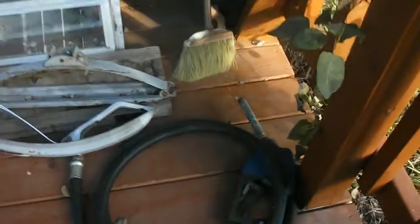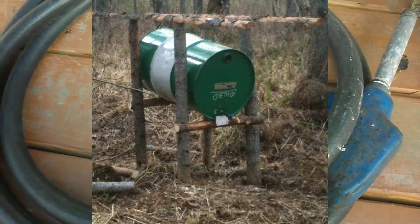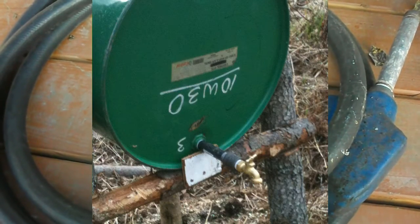There's also this old gasoline nozzle, and you say, well, what am I gonna use this gasoline nozzle for? Well, for pumping gasoline, as shown in the picture. Just like that. That would be an upgrade. And I've actually got 2 of these, so ain't that cool.